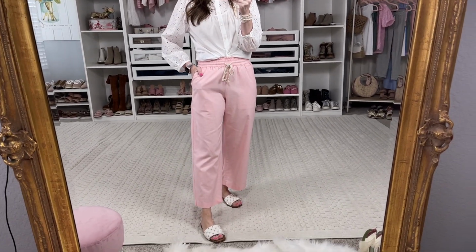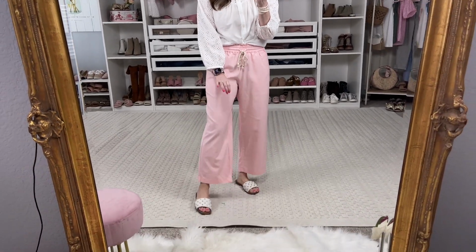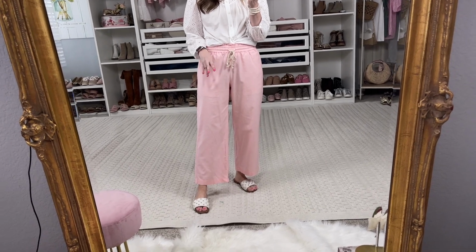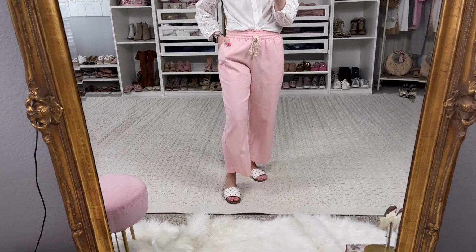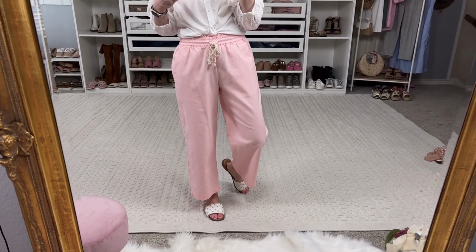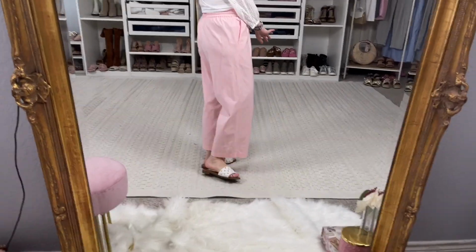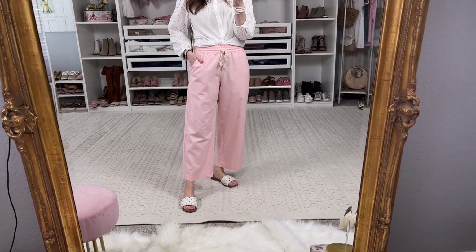But these pants are so good for short girls looking for wide leg pants. I love these. They are like a linen-y type material. I'll leave the link. You can check out all the fabric content there. But they are not like an uber soft material, but I think they're very comfortable. I like the length. I like the look of them. These are great. I'm definitely keeping these for the summertime.